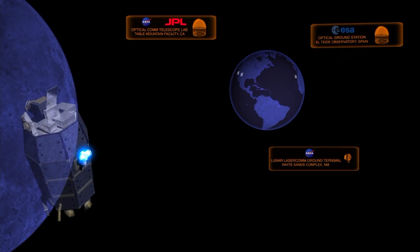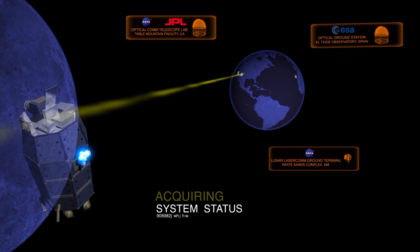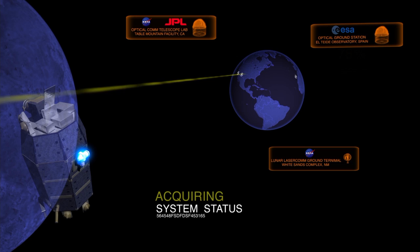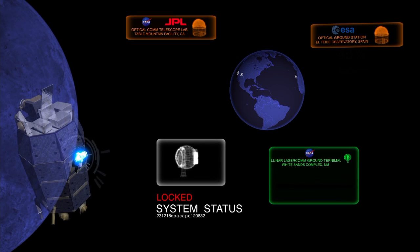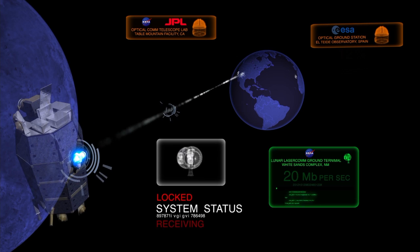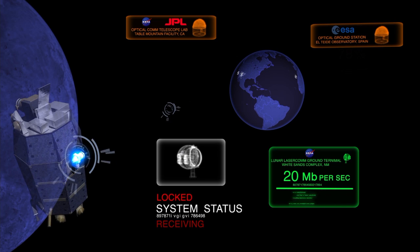So we have an animation here that actually shows how our system will work. We have 3 ground stations. One is at NASA JPL. It's actually a site that they have in California. The European Space Agency has a site, and MIT has a site. So the ground beam from one of the sites will scan for LADEE around the Moon. And when LADEE sees that, it sends a pulse back. And then that causes the ground station to then lock its beam to the uplink beam, to the downlink beam. And then we start communicating.